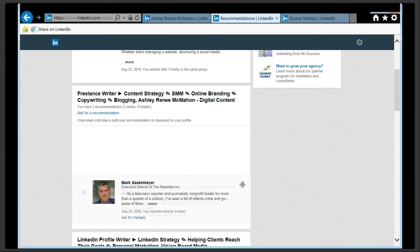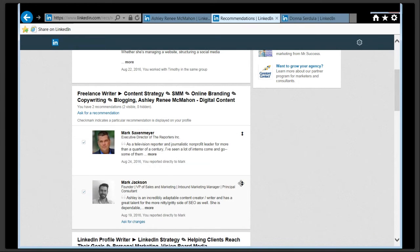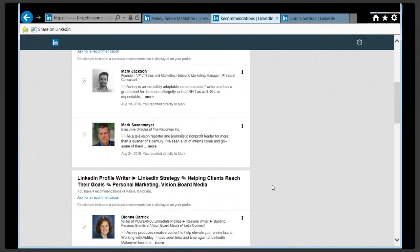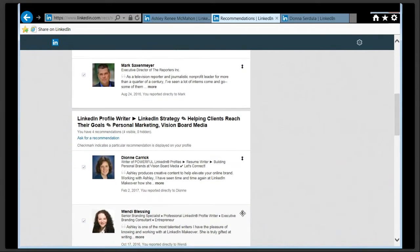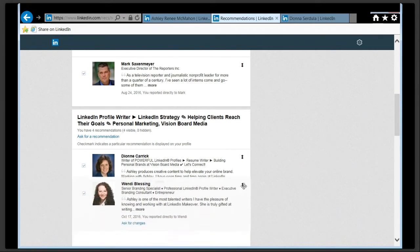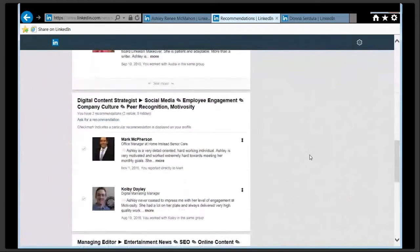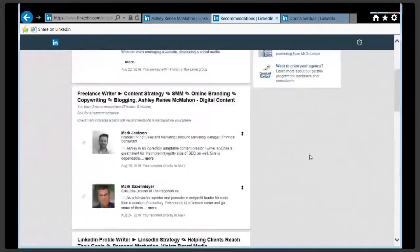And notice right here, boom, we can reorder this way. So Mark should come first. Well, Mark Jackson will now come over Mark Saxonmeyer. And if we wanted to, let's do this because I saw Dion and Wendy. I'll just reverse these. All right. And once we have that, let me see if there's a save button down here. Nope. So we'll just hit the back button.